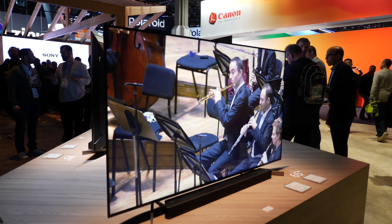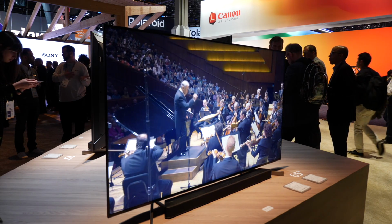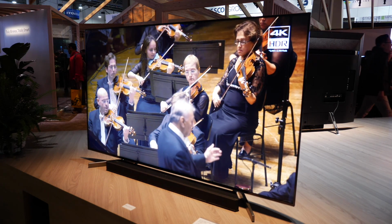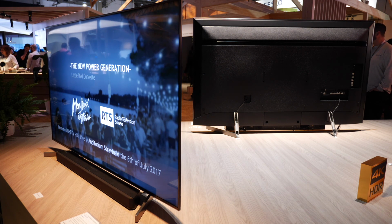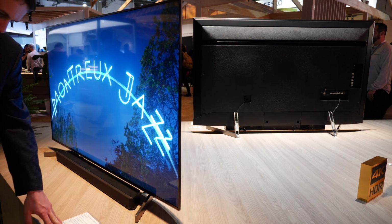Finally, Sony had their new XF90 LED LCD TV on show, which uses a full array backlight with local dimming. It also includes the X1 Extreme processor, allowing the XF90 to support Dolby Vision, along with HDR10 and HLG. It also has black area blinking for smoother motion, and the Android Smart TV platform. The XF90 will be available in 40, 55, 65 and 75-inch screen sizes.